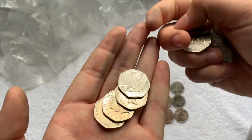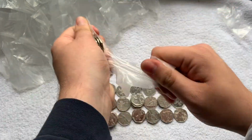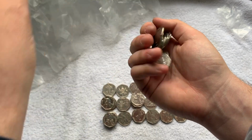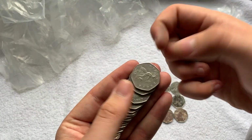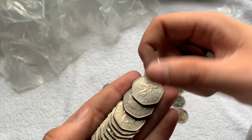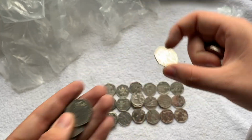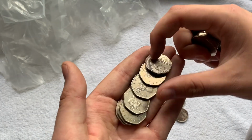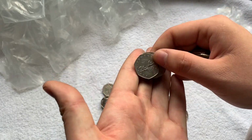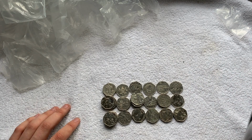That's in really good condition. Nothing from that bag. So last bag it is. Is it gonna have a Kew Gardens? Probably not, but let's just have a look. There we go. We have got a Paddington at the Station. Anything else? No. So overall, fantastic hunt. I am so pleased with it.